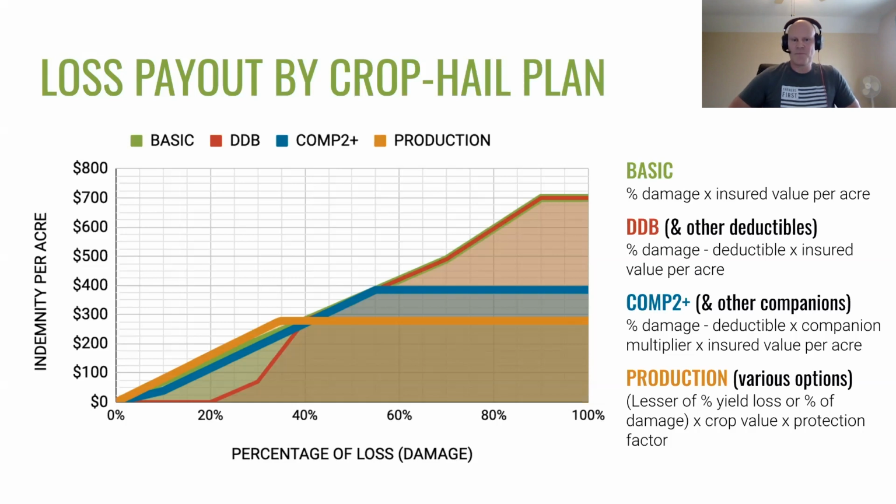And then your production hail, again, we said it's similar to the Companion. It is, and the reason why it's outpaying the Companion there for a while is because, again, there's no deductible, and we are setting a value at 115% of the crop value. And that's why it's outperforming the Companion 2 Plus here. And then once you get to $279 indemnity per acre, it flatlines because that's all the coverage you have on the production. The theory, or the math behind it, is that your multi-peril will pick up the slack once you run out of production hail coverage. So you're relying on your multi-peril for the base of your hail coverage.